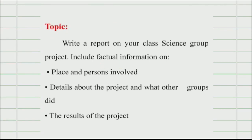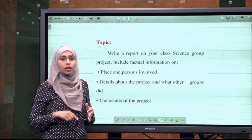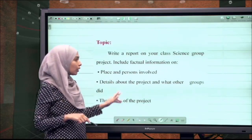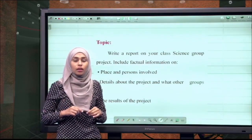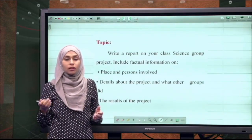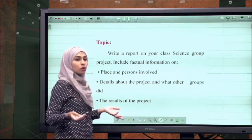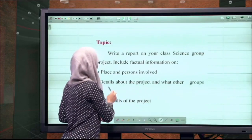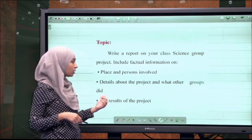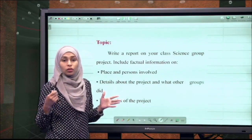Now, in your report, we are looking for these things, according to the rubric, everything according to the rubric. Of course, we are looking at that: content, language use, grammar, mechanics, organization. Of course, that is a must. We are not forgetting that at any given time, regardless of the topic. That is the rubric that we are following. That is a checklist, basically, that we are ticking off. So when we are reading your piece, that is what we have side by side, looking to see that you have all of that, as well as these additional pieces here. Now, place and persons involved is also part of content. Details about the project and what other groups did, so that will also be content, looking at what happened from beginning to end. So throughout your report, we are looking to see details about the project and the results of the project there, so that will fall into your supporting details for your report.